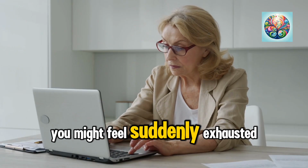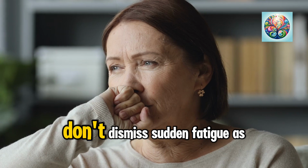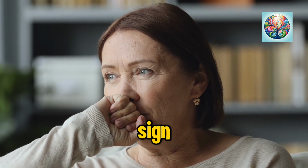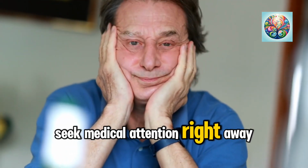You might feel suddenly exhausted, as if you can't keep your eyes open, or you may feel weak and unable to complete simple tasks. Don't dismiss sudden fatigue as just being tired. It could be a warning sign. If you experience sudden, unexplained fatigue along with other TIA symptoms, seek medical attention right away.